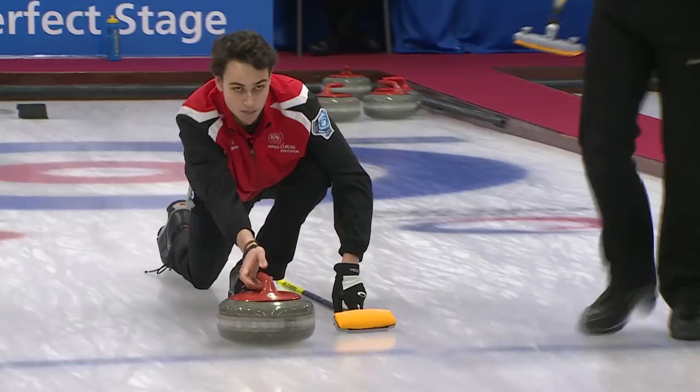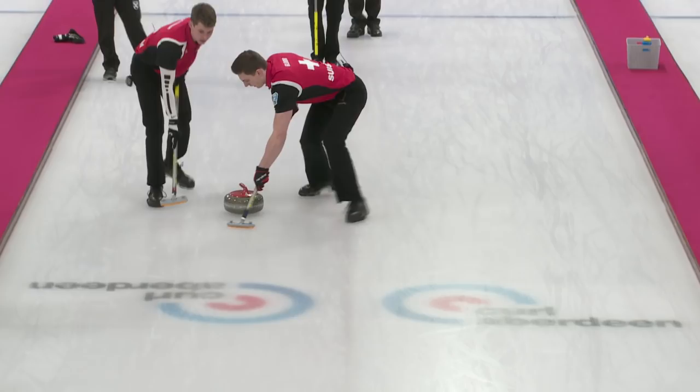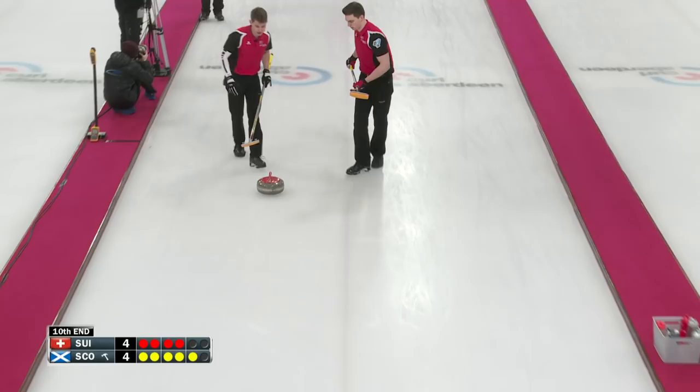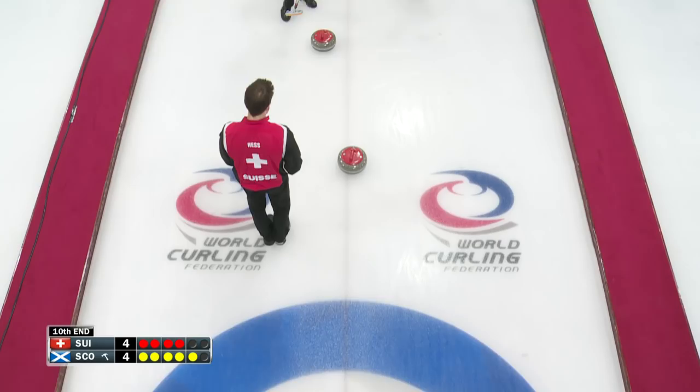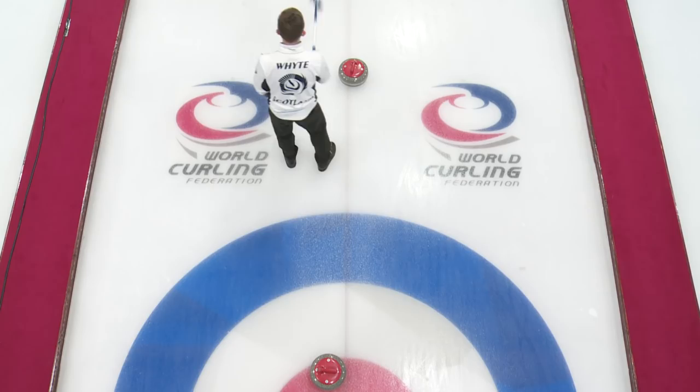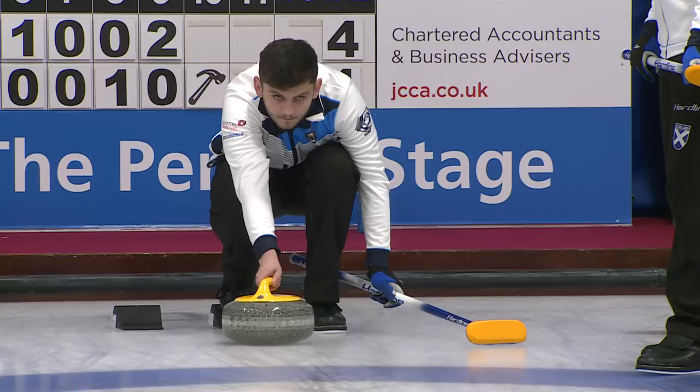I'm going to throw back the long guard. So Simon Hoon made one of these earlier in the game. Sweepers went coast to coast to just get it over the hog line this time, though. Okay, good. Didn't dare to throw it that light. Just a wee bit far. This was the one chance Scotland get to double clear. Well, with the angle here too, could possibly get the shot stone in the forefoot as well.